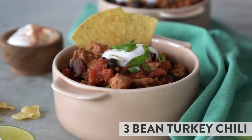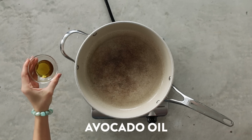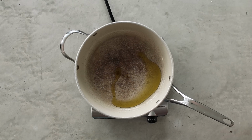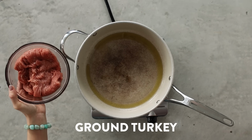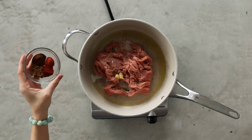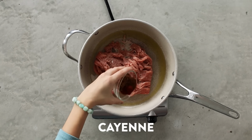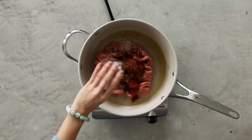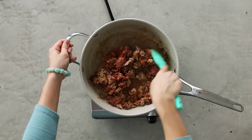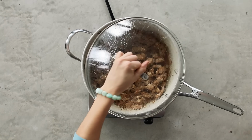Dinner number 2, we have my 3-bean turkey chili. In a large nonstick skillet, you're gonna heat up some avocado oil. Now the trick is to cook everything on high when we're trying to cook in a short period of time. I'm then gonna add in my ground turkey, chopped garlic, and my seasonings. I have chili powder, ground cumin, smoked paprika, and cayenne. All the spices you need for the perfect chili. Season with some sea salt and black pepper. Break up the meat with a spatula and then cover to help speed up the cooking process.